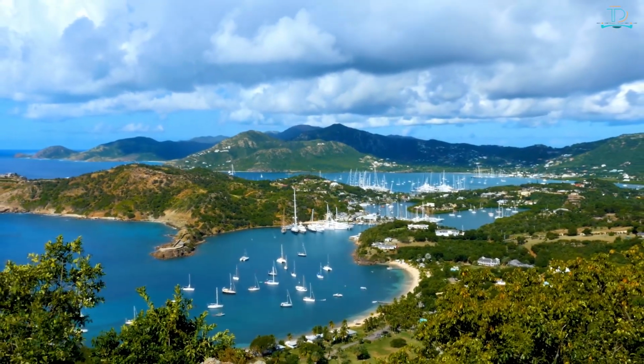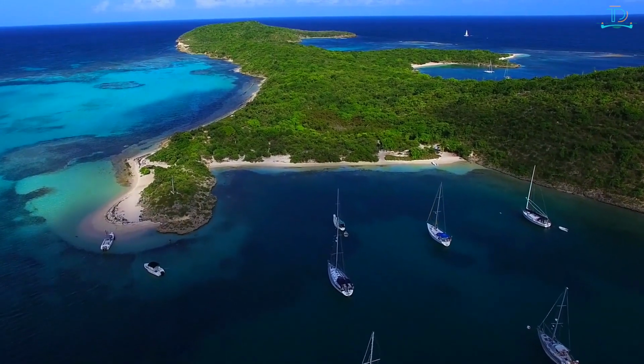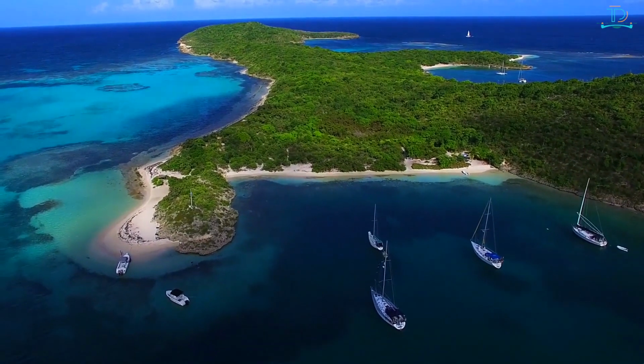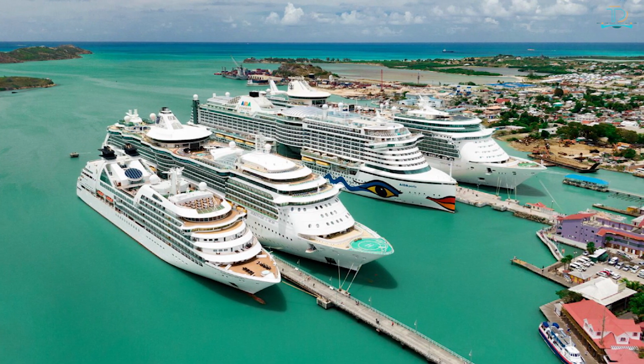Sailing is world-class in Antigua, as the harbors have calm waters and the steady Atlantic breeze offers optimal sailing conditions, so you'll probably also spot some pretty impressive vessels while you're there.